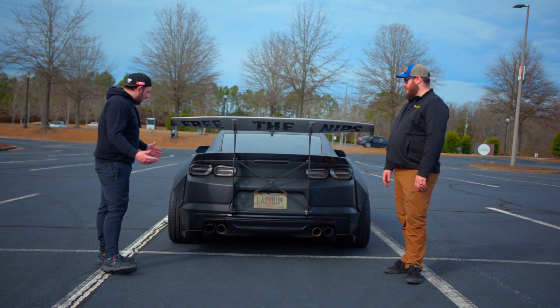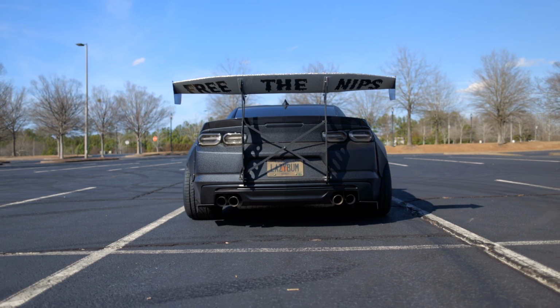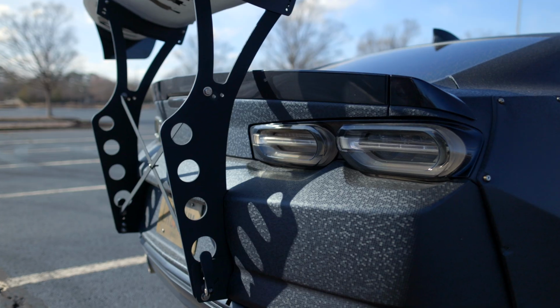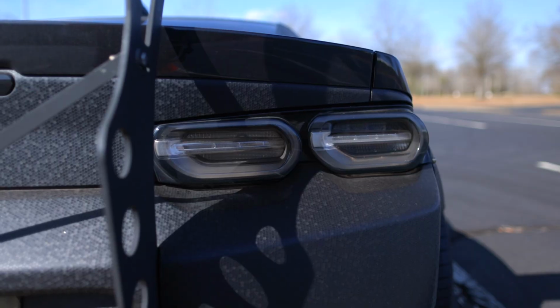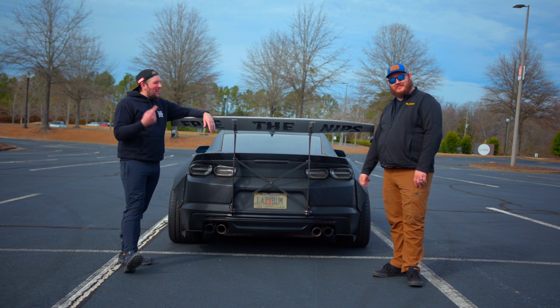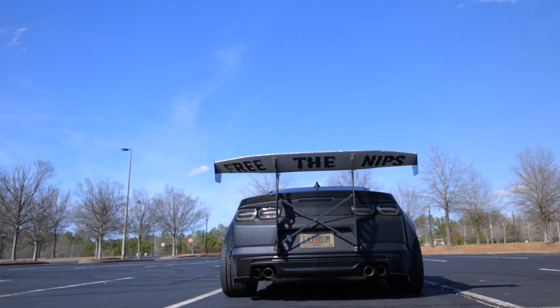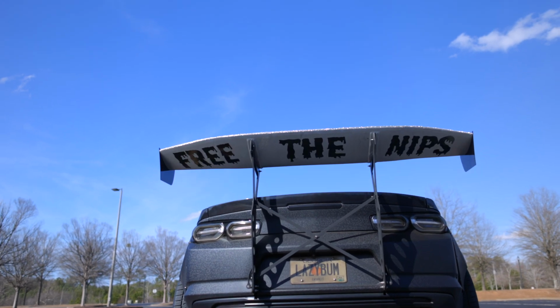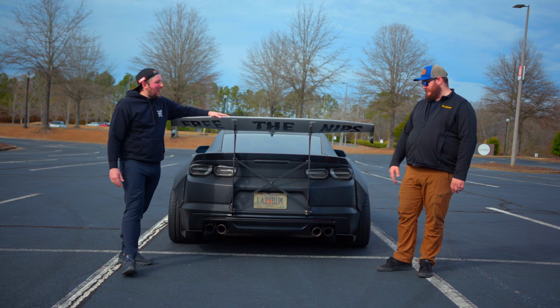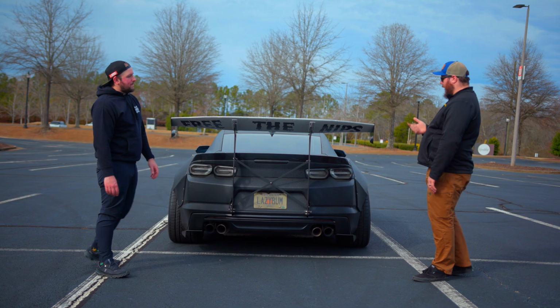Gotcha. Cool. Other than this, as you guys can see, we are now fully blacked out with the black wrap that it has. We've got the smoke tail lights, the black lip spoiler, obviously the black everything we have going down here. If you guys are following us on TikTok, we may or may not have had a video blow up because of this right here. So we appreciate that.